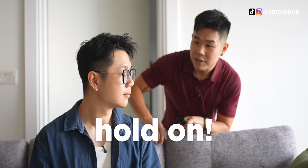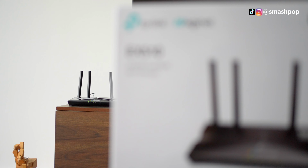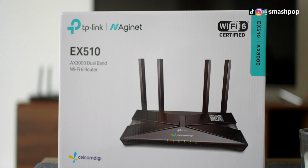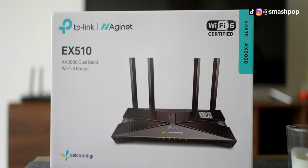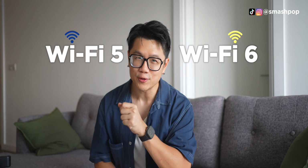Hold on. You mean I need to upgrade my router to get fast home Wi-Fi? Yes, legacy users of telco's fiber connections for the past 10 to 20 years may not have upgraded their routers in their house. Hence, without the new router and new technologies like Wi-Fi 6, you'll never get the real speed because the routers cannot support. So here are the differences between Wi-Fi 5 and also Wi-Fi 6 that you should know.